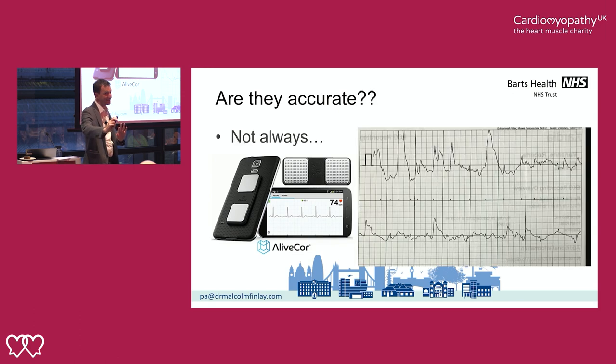Can I go like this? Yeah, sorry. Are they accurate? No. I was going to say that mine, every time I do it, it tells me there's too much muscle interference. Yeah. So they can't read it. Yeah. Or that I've got atrial fibrillation, which I have. But, you know, it takes about six goes before it will tell me that. Yeah. And it just seems unreliable. Yeah. I get that.